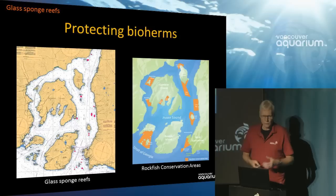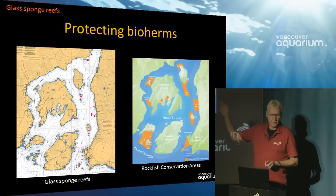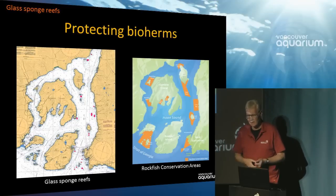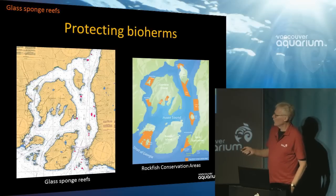Now, that's a really strenuous case to make because between 25 and 33% of British Columbia's known rock reef substrate is inside rockfish conservation areas, and that would be a serious economic damage to the fishery. The reefs themselves are not nearly as great a spatial area, and they could be avoided.